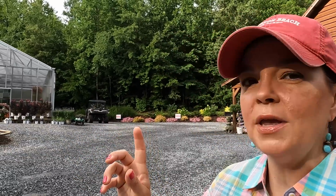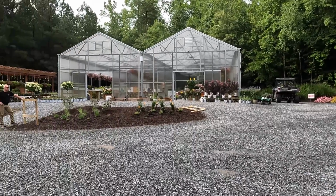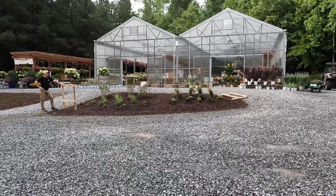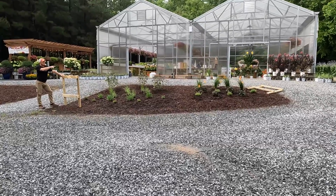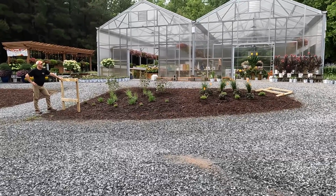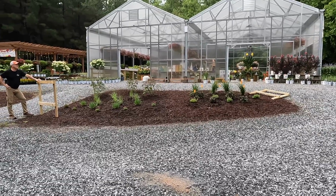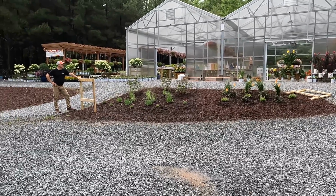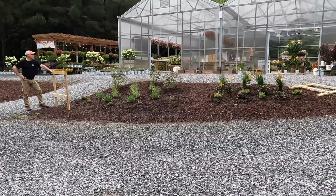Now, if you have been with us for a while, you know that we have 2 beds in front of the greenhouse that we are going to develop into gardens. And so here we have, this is a working day because Jerry's over here working. This bed we just planted yesterday. This is the bed that is going to be part of the Easyscape program with Walters Gardens. Jerry is installing the frames that we will hang the signs on.